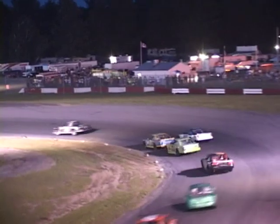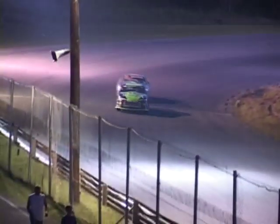Jason Bonnet picking up a position on Brian Chris. They are racing for the 12th spot. Bonnet to the inside of Chris, and he's going to take Reeves with him. The one car that appears to be pretty stout is Ben Huff in the number 29.